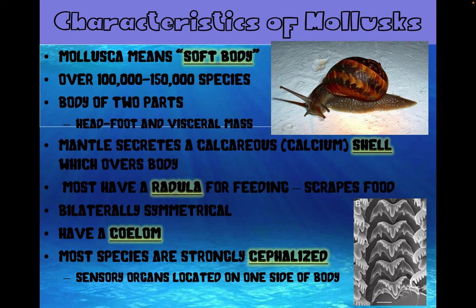So here's our characteristics page of a mollusk. Mollusca means soft body. And again, this is estimates, but there are 100,000 to 150,000 species of mollusk living on Earth today. Mollusks have a two-part body. They have a head foot, and that's not the two parts, that's one part. And the visceral mass. A head foot is basically exactly what it sounds like. It's a head attached to a foot and easily seen in a snail species where the head and the foot are all one part. And then the body mass would be up here.